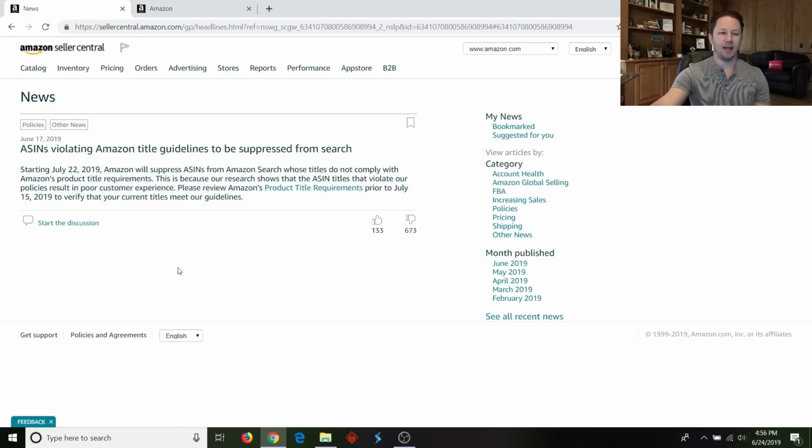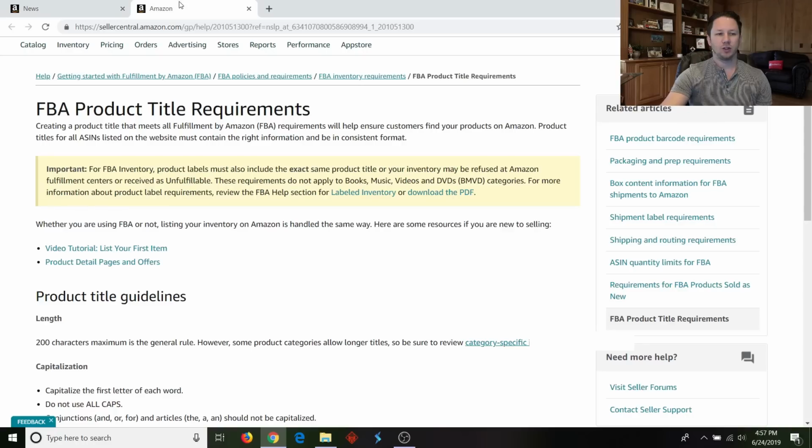Okay, so we're on the computer here, and as you can see, this update from Amazon says ASINs violating Amazon title guidelines to be suppressed from search. Starting on July 22nd, 2019, Amazon will suppress ASINs from Amazon search whose titles do not comply with product title requirements, okay? And they actually just updated these product title requirements over the last 24 hours. And I'm gonna show you that here also. And it says here, this is because our research shows that ASIN titles that violate our product policies result in poor customer experience. So over here is their product title requirements, okay?